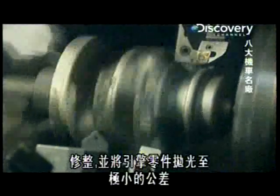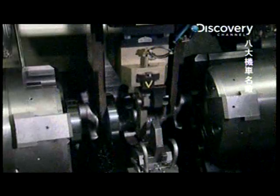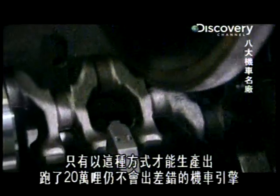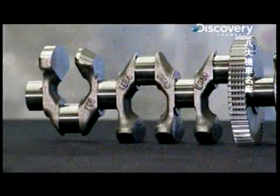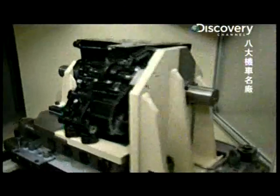More than 40 computer-controlled machines grind, mill, and polish engine parts to extremely critical tolerances. There's no other way to build a motorcycle engine that can run for 200,000 miles or more without missing a beat. There's just something about the BMW factory that's just a little bit more, it's hard to describe. You just have the feeling of precision while you're in there.